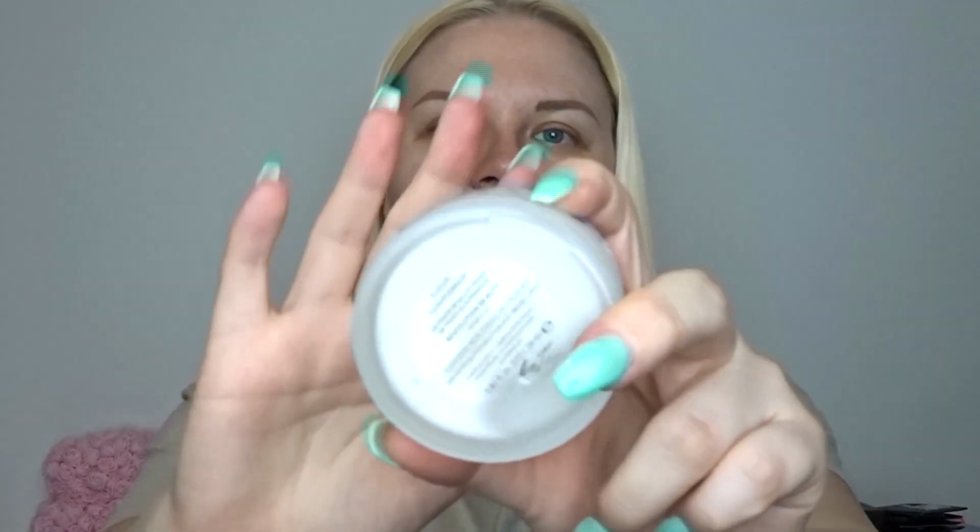So we're going to be testing a new collection from xxRevolution. They have extended their cloud range. I've actually got this to the side of me. This is the Cloud Complexion primer. I absolutely love this. Admittedly, I don't use it as much as I should, because I freaking love it.